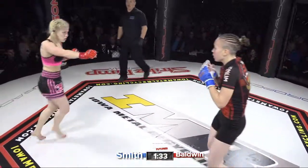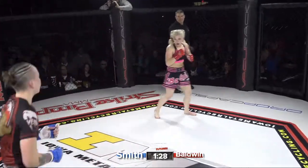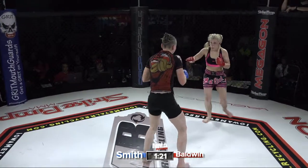Yeah, unless she's throwing the kicks as she was in the first round, but now she just seems to be kind of backing up and then. Nice left. She timed her pretty decent there. Katie's got to be careful rushing in without throwing any punches.